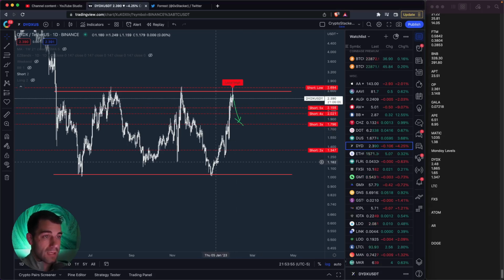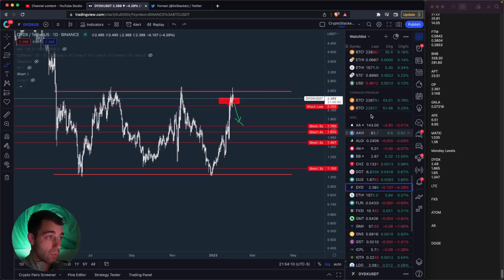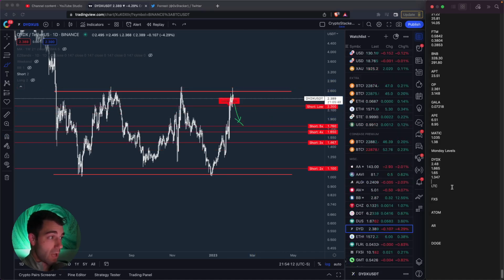Now, DYDX just kind of pumped really, really hard. And I just would not be surprised to see a little bit of a pullback. I am expecting continuation to the upside with most of the market. But I do expect kind of a pullback here in the short term as we've continually printed that bearish divergence in a lot of the majors. All right, so that's DYDX.